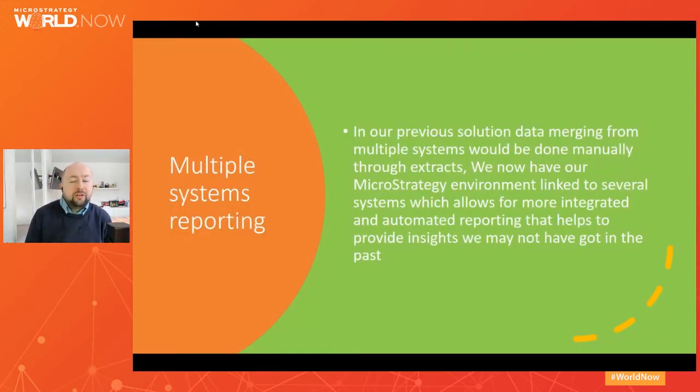As I mentioned, our previous solution was just Oracle Discoverer, so data merging from multiple systems would have been done manually through extracts, probably not in a clean or efficient way. We now have MicroStrategy linked to several systems, which allows for integrated and automated reporting that helps to provide insights we might not have gotten in the past, but also takes away a lot of manual labour.